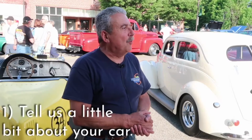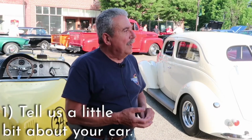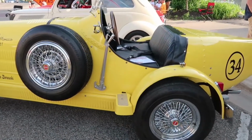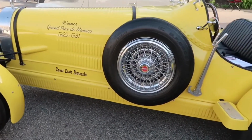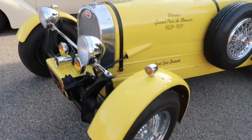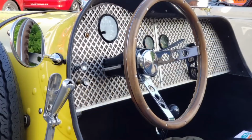It's a replica of a 1926 Bugatti, and it's a kit car that was produced around the early 70s. So this car here is almost 50 years old as a kit, and it's on a 1970 Volkswagen chassis. And back then, kit cars, they made MGs, they made dune buggies, everything had a Volkswagen underneath it.